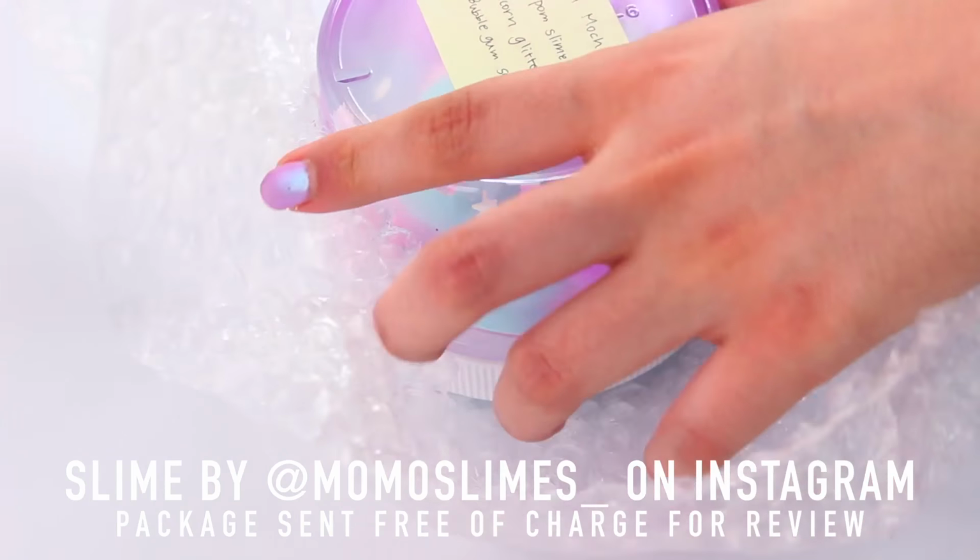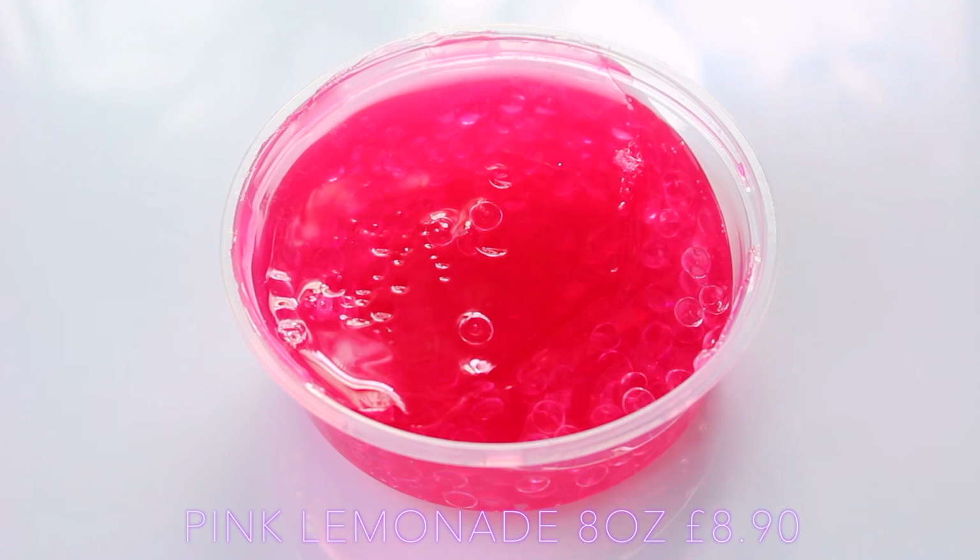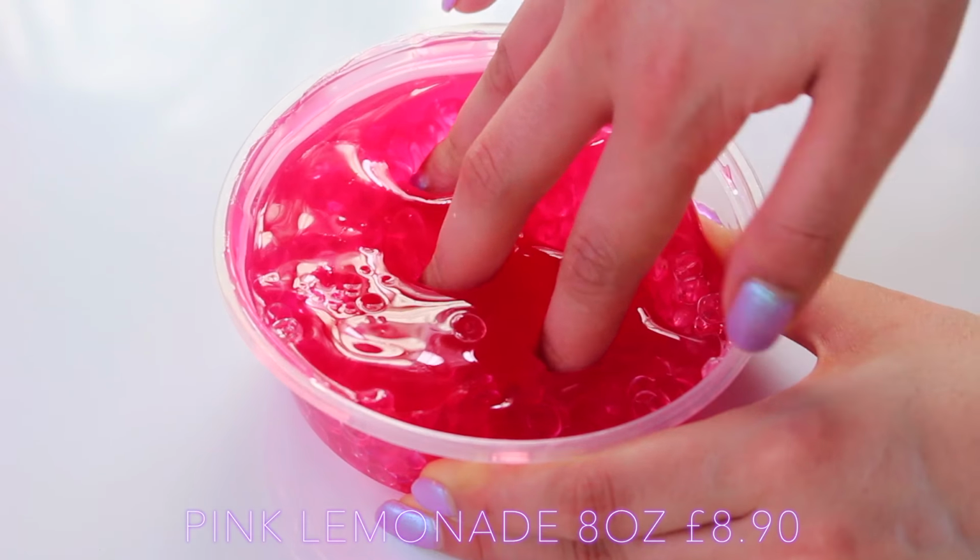Everything came bubble wrapped and nothing leaks at all, and she also included her little stickers on the top and also these little extras. She included some squishies, some foam beads, some activator, and also a little notepad, which I thought was so lovely. Next up we have Zandy's slimes, and this is his pink lemonade one.